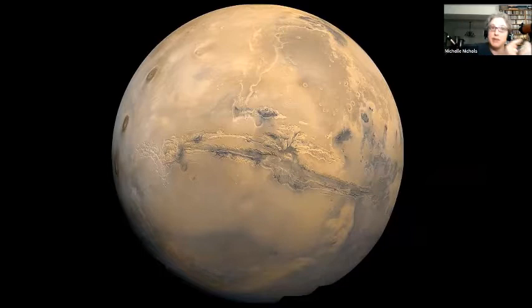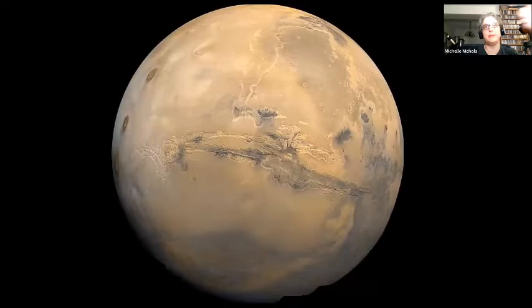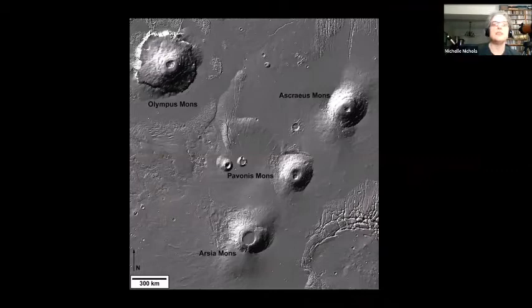And Mars has, as far as we know, extinct volcanoes. We don't think they have erupted anytime recently. But that largest one to the upper left in this picture is called Olympus Mons, Mount Olympus. And those three smaller ones are the ones that you saw in the picture here. Olympus Mons isn't in this picture, but it is in this one. And so these are called shield volcanoes.